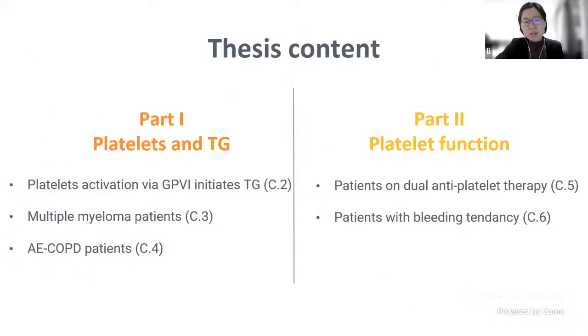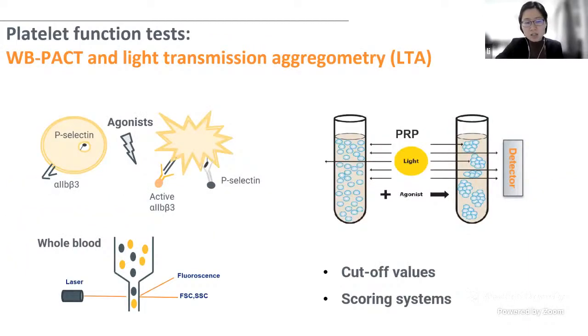So, done with the first part of my thesis, I will start talking about the second part of my thesis, which focuses on platelet function, or to be exact, the clinical application of whole blood PFA. As discussed in the beginning, we used whole blood PFA to detect platelet reactivity, while LTA, light transmission aggregometry, is still the most commonly used test and considered the standard one.